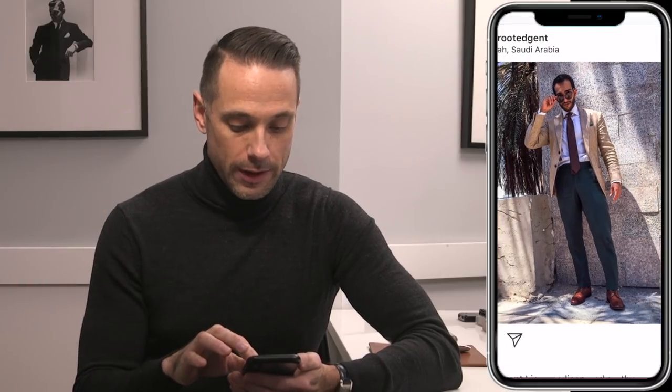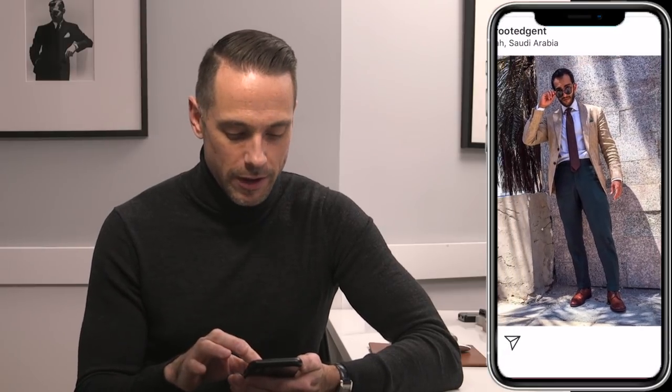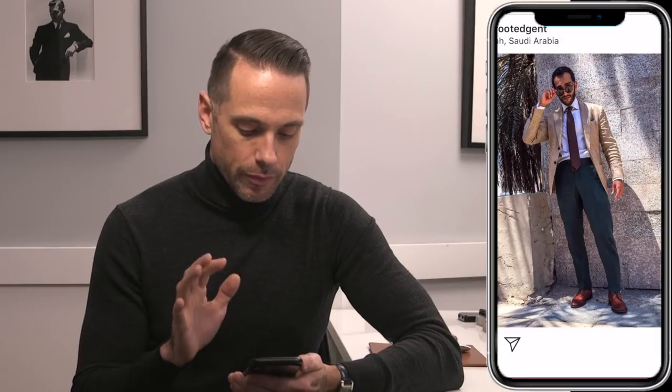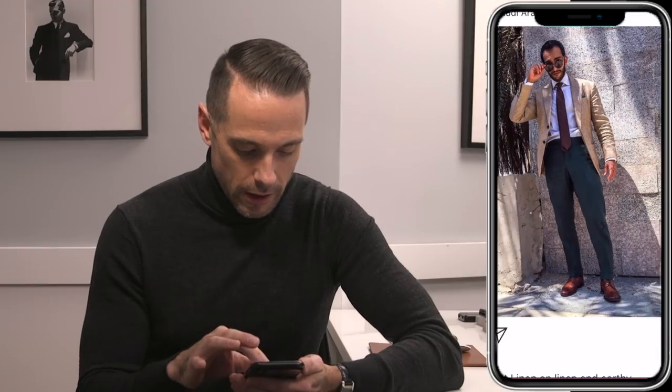A lot of people ask about how to dress well in warmer climates, and since I live on the East Coast, I don't get as much of that just in the summertime, but this is a really good way to do dressed up in a warmer climate. All linen, I think he even said that. Yeah, linen on linen and earthy. Totally, couldn't have said it better.